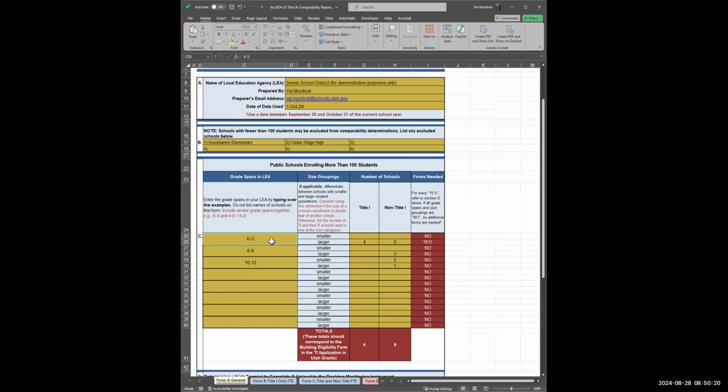So for all the schools that fall within the K5 grade span, Sevier has 4 Title I schools and 0 non-Title I schools. But they still need to do a comparability form, because even if you don't have non-Title I schools to compare them to, you still have to compare Title I schools to each other to make sure they're substantially comparable.